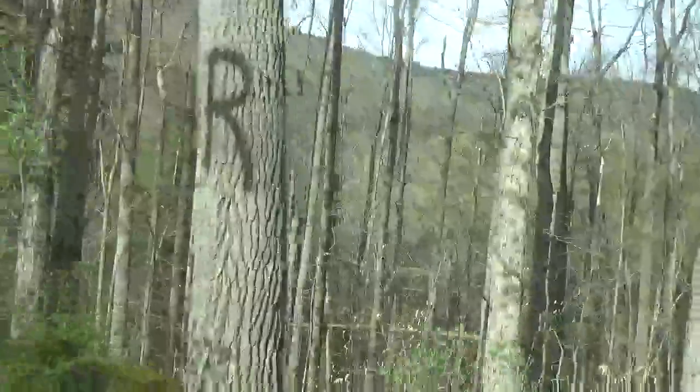Sorry about that, the battery went dead. Yeah, all the way down in there, I don't know if you can see the stream. I'm up here to see it a little further up, but there's a stream down there between the two valleys here. It's pretty nice.